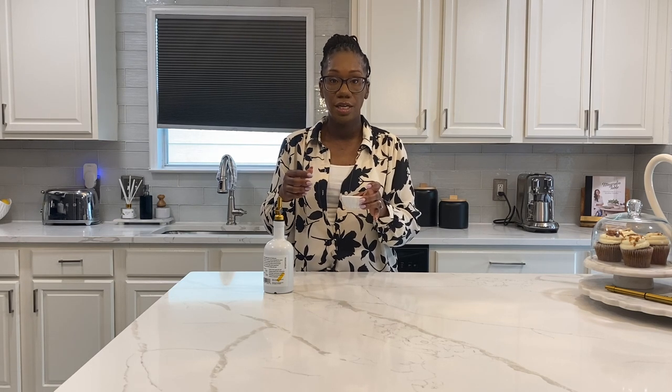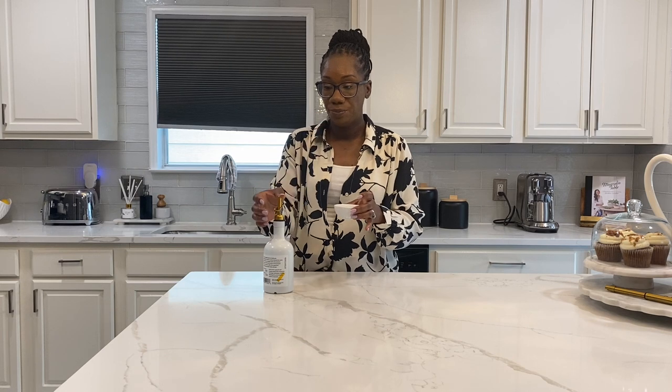It tastes a little peppery, sharp. It definitely has a sharp taste to it. It tastes very fresh. So, okay, you guys, so let me just go ahead and start cooking with it and see what it tastes like in my food.